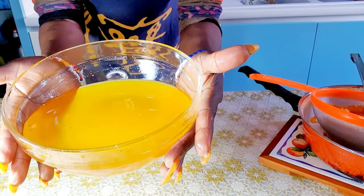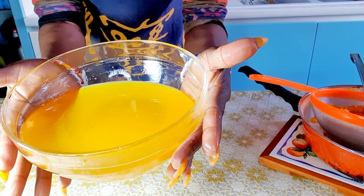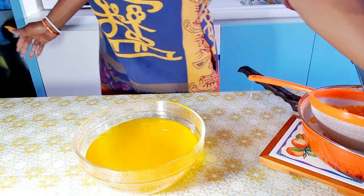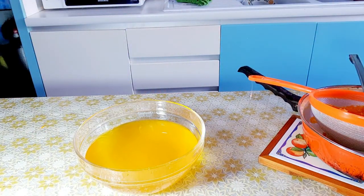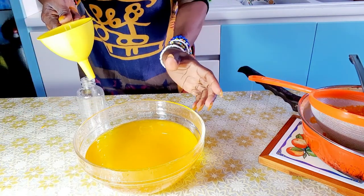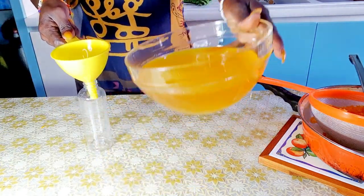You can make cream with it also. Just add something little. The odor smells so nice. So I'm going to pour it here.